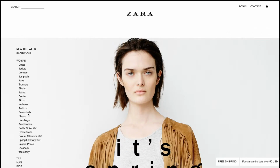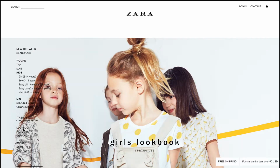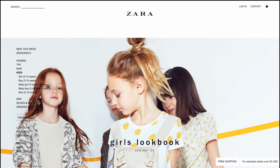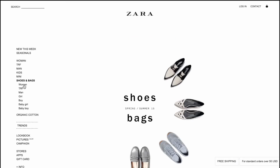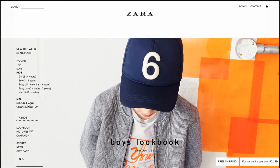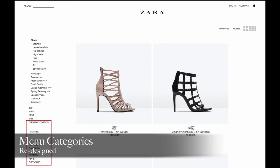Another change we would make to web design is the sequencing of categories, as they are currently inconsistent and redundant. We would create categories that are by gender and age group, as they currently are. For example, by men, women, kids, and so on. And then they would have subcategories that are sorted by type of item. We would take out the category for shoes and bags, since it would already be a subcategory under the main categories.